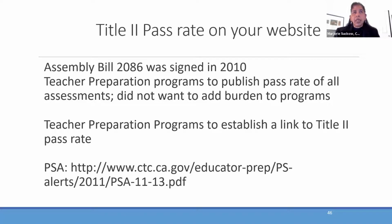This Assembly Bill 2086 was signed almost 10 years ago now. This bill also asks teacher preparation programs to publish pass rates for all your exams. Since you have already done all the hard work for Title II, you can use the same information. So for now, your website should have your 2018-19 pass rate for your assessment. Once you finish 1920, next April, as soon as you finish your report, make sure you replace the 1920 pass rate on your webpage.